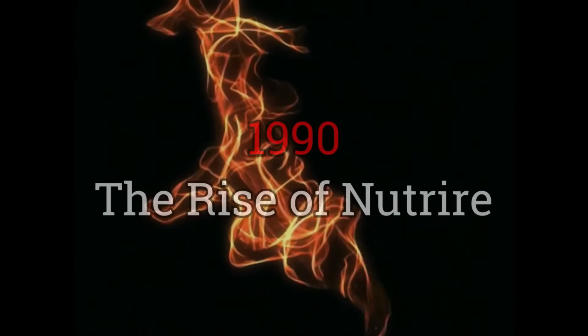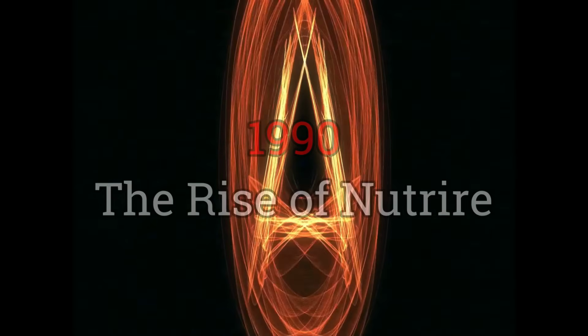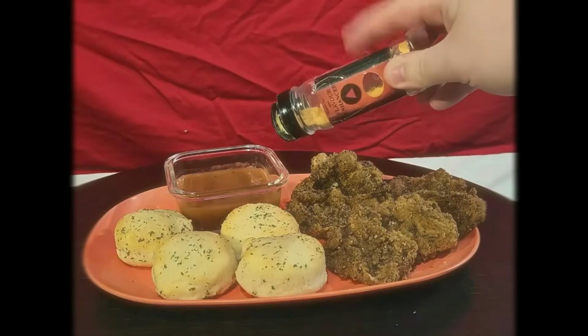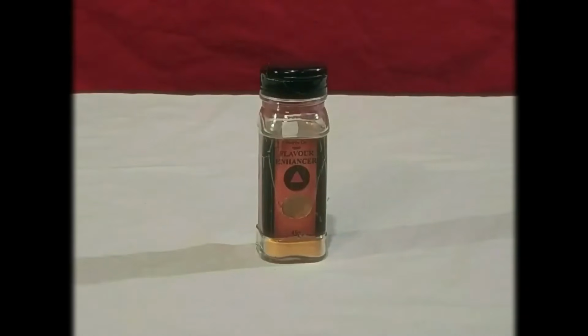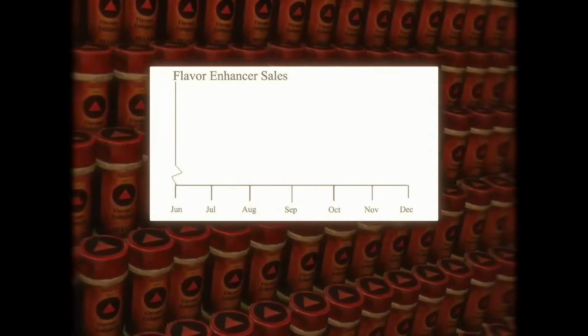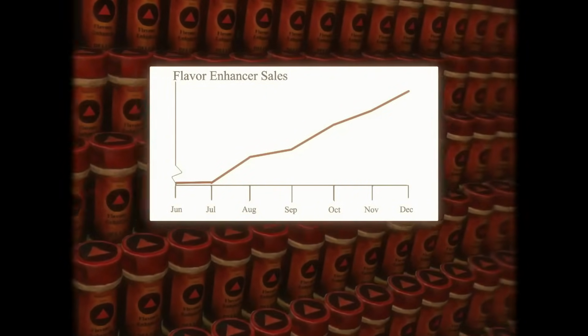We hit 1990, and the cult starts to make some big moves. Disguising themselves as a nutrition company, they create the Flavor Enhancer, going through a massive marketing campaign to advertise this new brainwashing seasoning. It works. The Flavor Enhancer flies off the shelves and into the hands of thousands and possibly millions of people. The seasoning contains some kind of spore that can presumably control a person, much like cordyceps, for a purpose that is still unknown to us at this time.